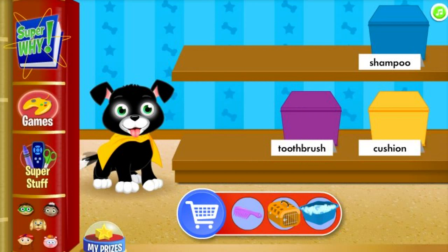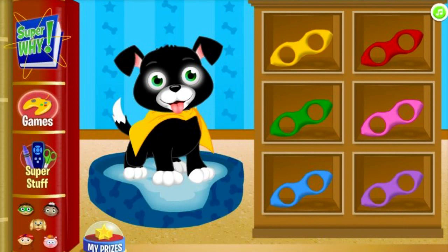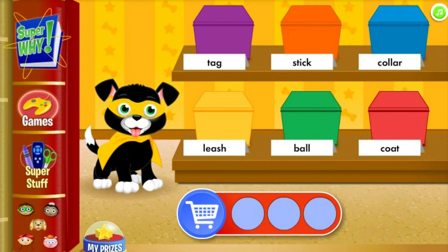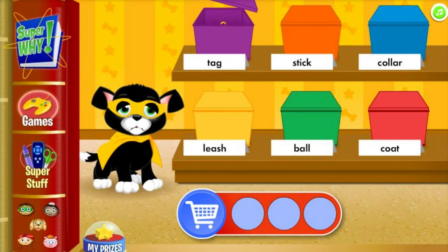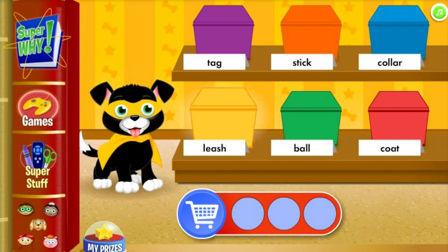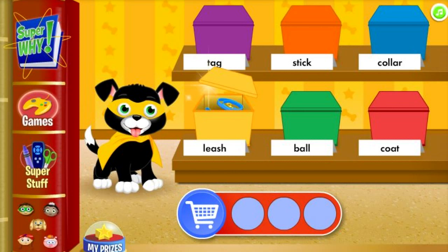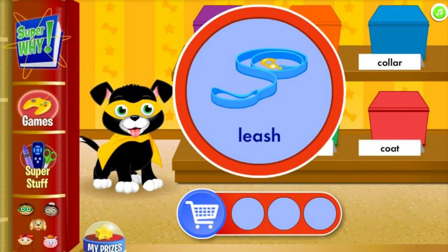You found the supply. Ruff, ruff. Choose a mask for your super dog. Now we need to find supplies in the playtime aisle. Can you find a long strap that clips onto a dog's collar so that it can be walked? A tag is not a long strap that clips onto a dog's collar so that it can be walked. Yeah, a leash is a long strap that clips onto a dog's collar so that it can be walked. Give your tail a wag.